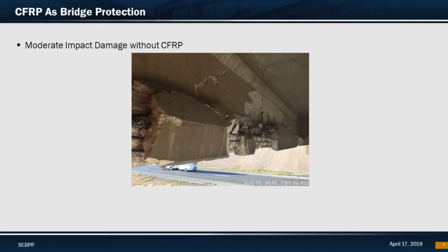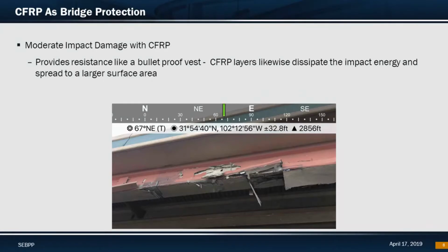Without CFRP, the impact damage is plainly visible. You can see it really clearly after the loose stuff is removed, and the damage extends for a significant length. When you do have CFRP, this impact just happened this past weekend, the CFRP acts like a bulletproof vest to dissipate the energy. The damage is contained relatively well.